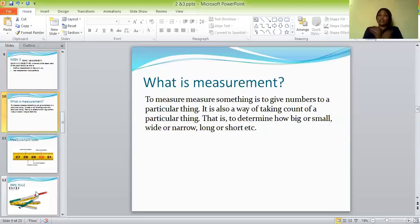Now, what is measurement? To measure something is to give numbers to a particular thing. It is also a way of taking count of a particular thing.